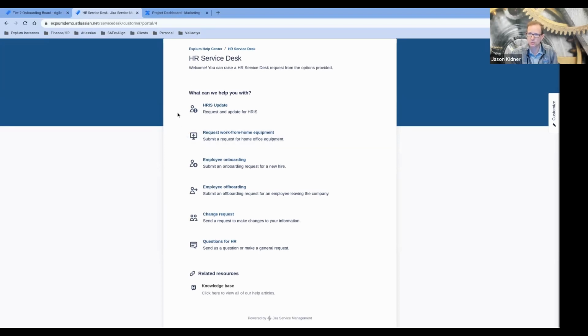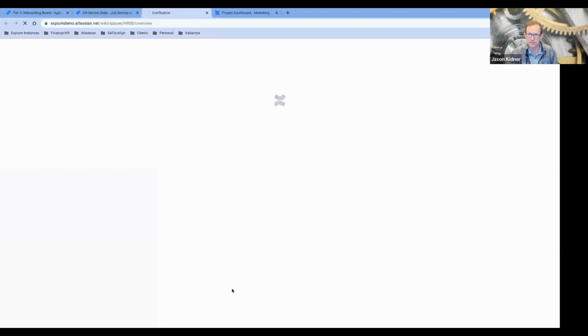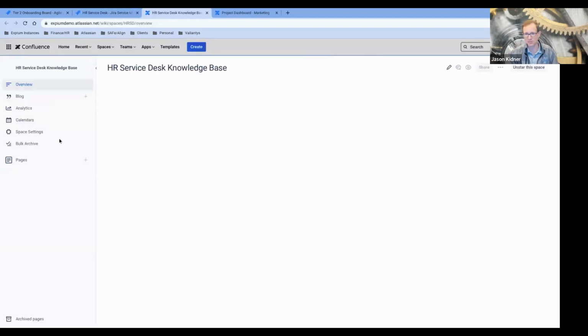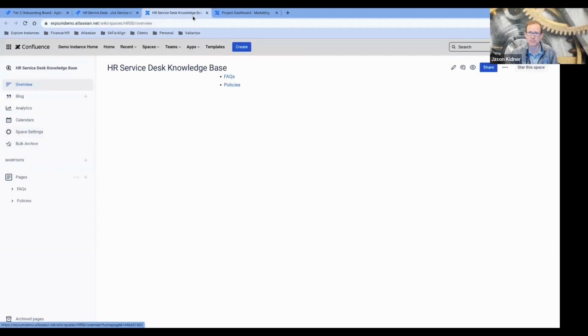Also, one thing to note is there's some really tight integration between Jira Service Management and Confluence. That's for your knowledge base or your help articles. You can visualize that in different ways. Here, we have a whole section down at the bottom that users could come out here and see. This takes us right into Confluence, so your users would come into Confluence to see different help articles.